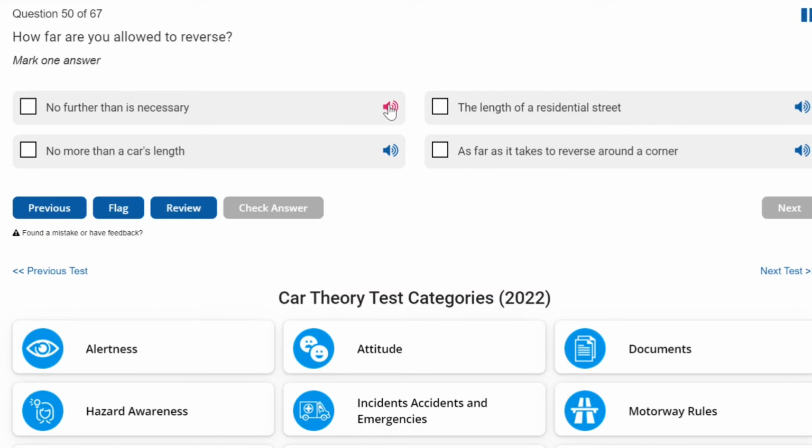How far are you allowed to reverse? No further than is necessary. No more than a car's length. The length of a residential street. As far as it takes to reverse around a corner.